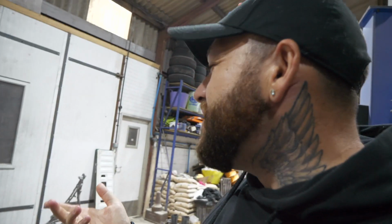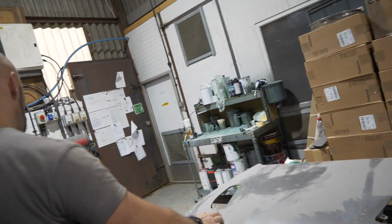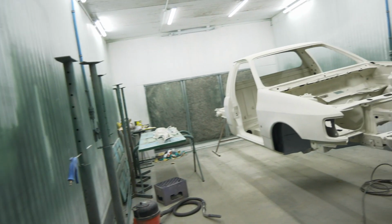How can you not take one on? I was going to say, how are you not doing that? Because that's cool. Anyway, let's go to the P100. Bonnet strip down. Bonnet's here. Just need to sand this off. Door number 1.